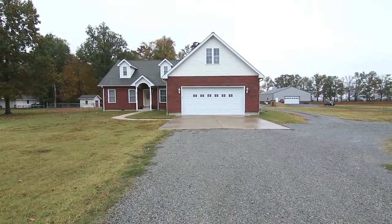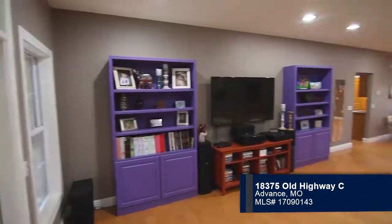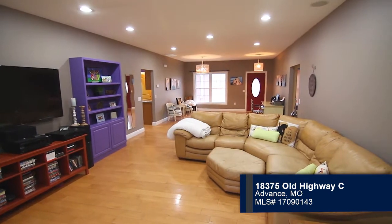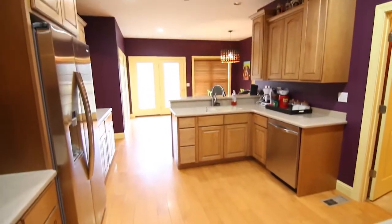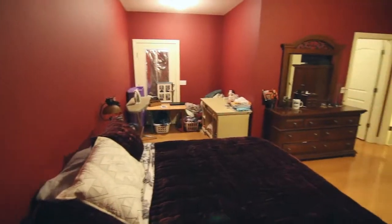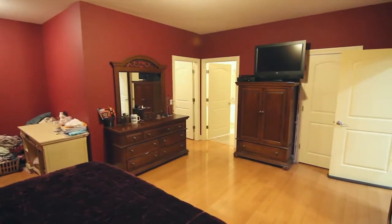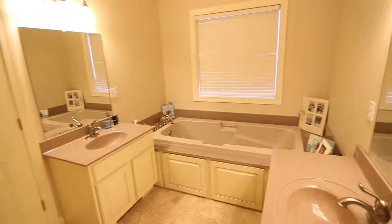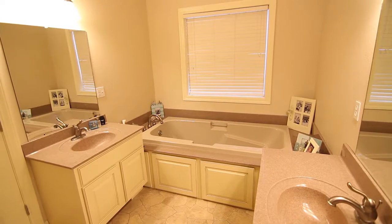Take a tour of the stately brick one-and-a-half-story home on 10 acres. Maple flooring extends throughout the spacious living room. Stainless steel appliances and a walkout can be found in the eat-in kitchen. The master bedroom offers an additional sitting area, as well as an entrance to the sunroom. The connecting master bathroom has dual vanity sinks and a tub.